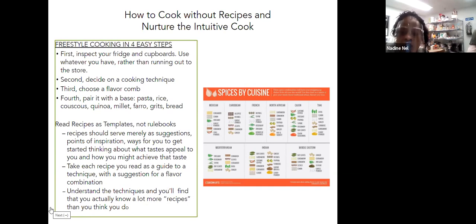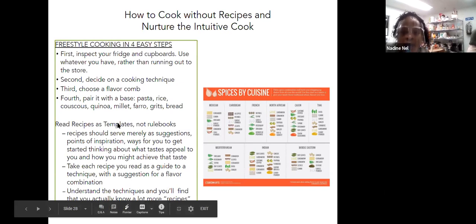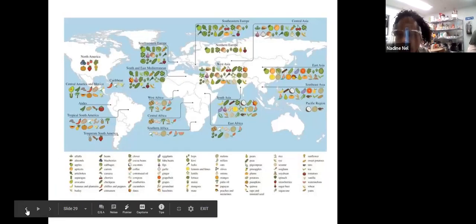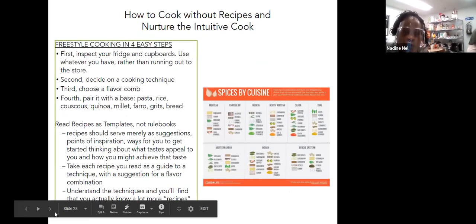We're going to be doing a stir fry. That's a cooking technique. What kind of flavor combo for the cabbage? We're doing jerk, so thinking about that. And then what do you want to pair your food with? Thinking about, okay, I have cornmeal. Do I want to make turn cornmeal, for instance? And then your different spices to come up with your different spice mixes.